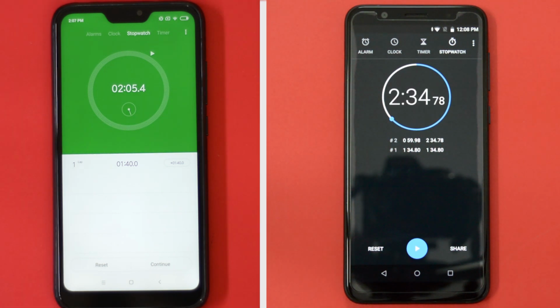So what do you guys think about Redmi 6 Pro performance against Zenfone Max Pro?